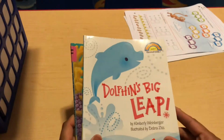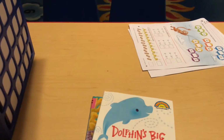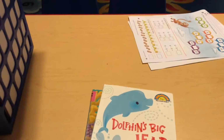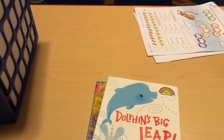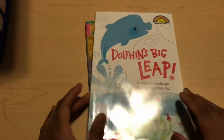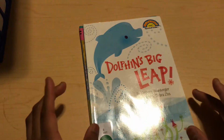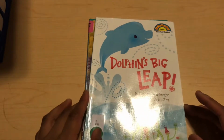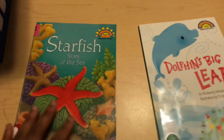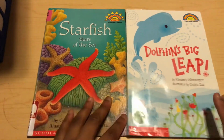She's reading independently. Before I had them, I still will have them sit here in front of me if I prefer or if they want to. But I give them the option. Sorry, let me put the camera down. I give them the option to go into our computer room or the kitchen and read by themselves. And the reason I chose to do that is because I want them to be really independent when it comes to reading. And I feel like that's the first step.